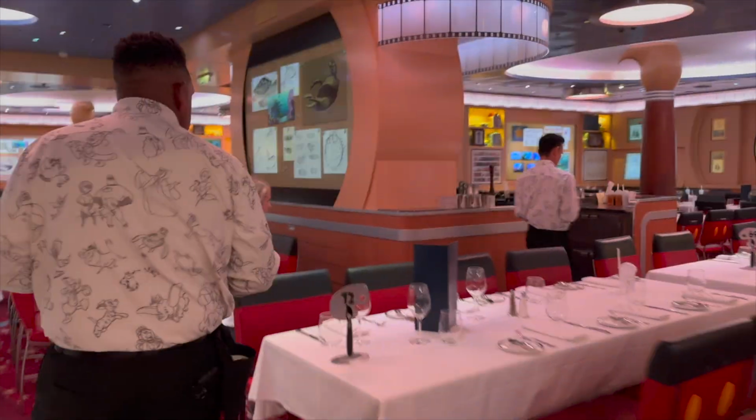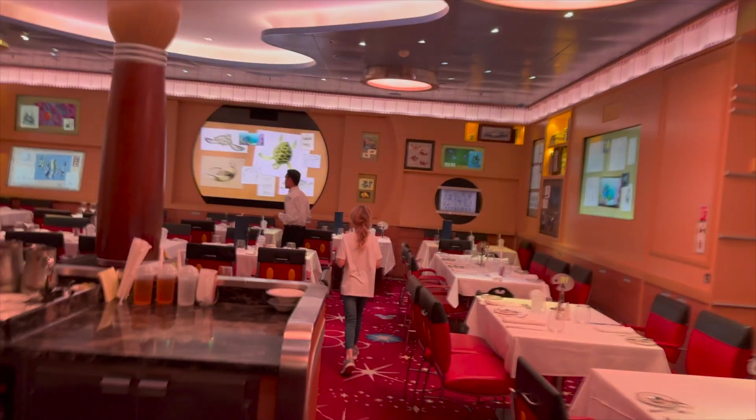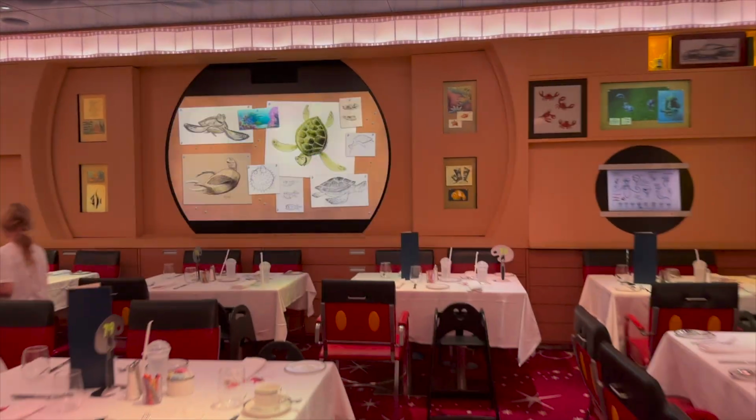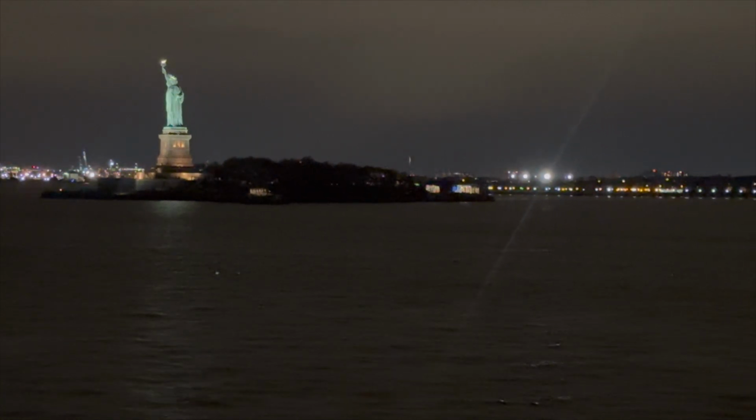Normally this works brilliantly, but as I explained in part 1, with the delays it meant we sailed past the skyline and the Statue of Liberty while we were sat inside eating, so it wasn't really ideal. Make sure to keep this in mind if you're booking this cruise out of New York.